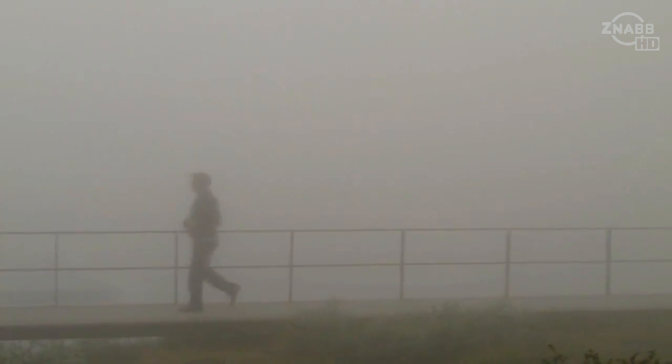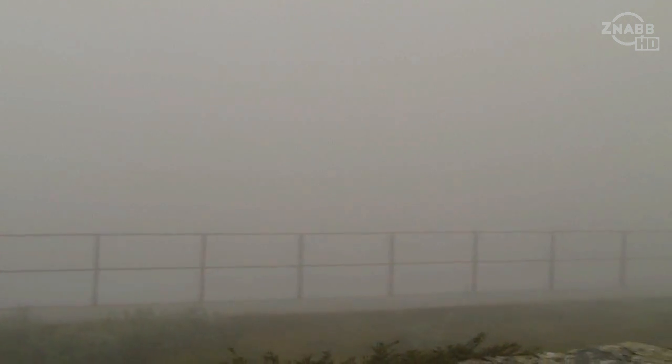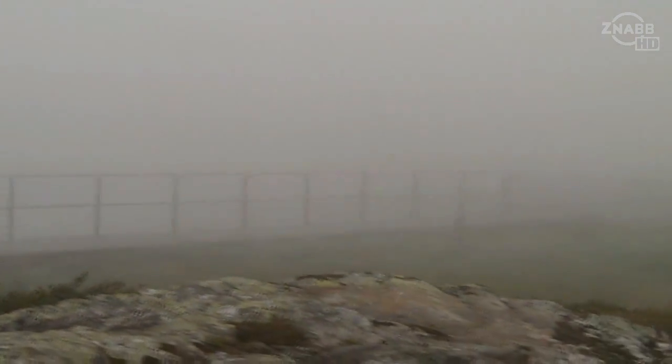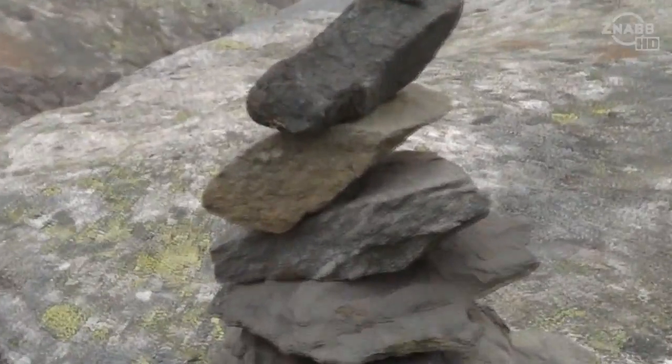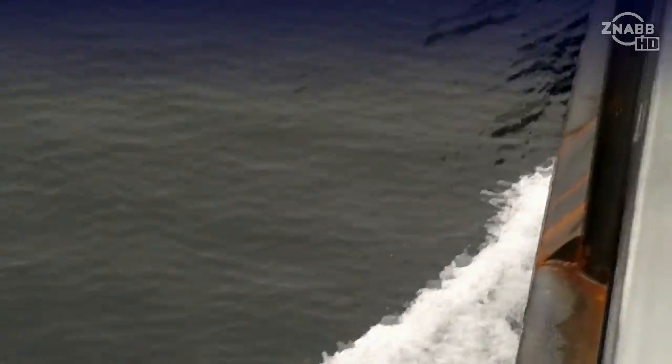Here I am at the Trollstigen vantage point, and the beautiful vistas are unfortunately covered by fog, so I continue and take the ferry over the Longfjorden towards the Atlanterhavsvei.